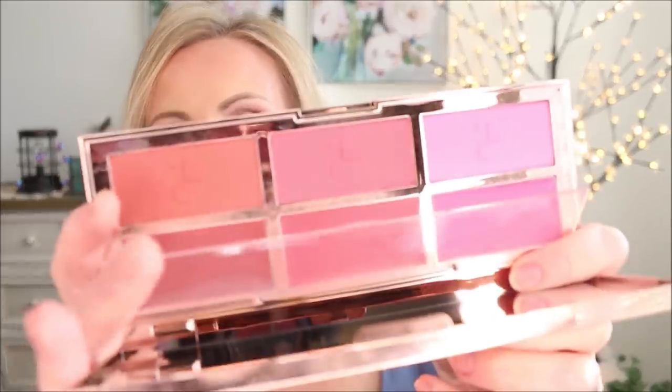And the way that he does it is he puts the powder on and then he puts the cream on top. It works out beautifully. These are very wearable colors, even though they might look a little bit bright, but a beautiful palette. I wish that he would make this permanent in his line.